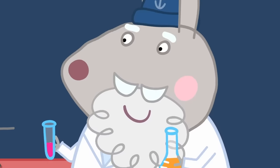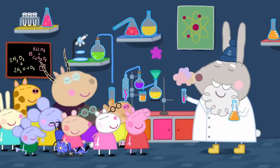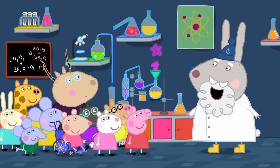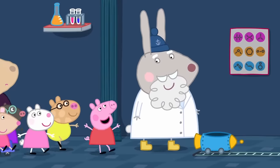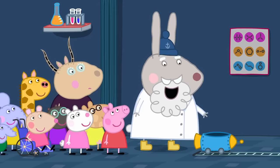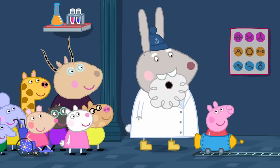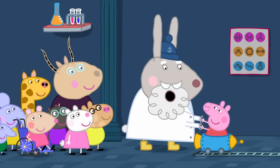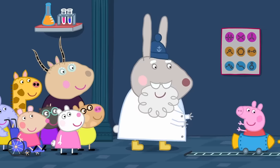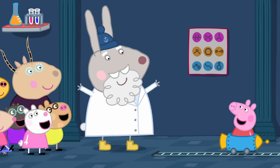Hello, children! Here is Grumpy Rabbit. Now it's time for some dangerous science. Don't be alarmed. There is a responsible adult in charge. Me. Who wants to ride in this rocket? Me! Peppa, kindly jump in. Are you sure this is completely safe? Of course it's safe. Now, Peppa, put your hands against mine. On the count of three, push! One, two, three, push! Wow, I'm moving! Yes, that's called propulsion!